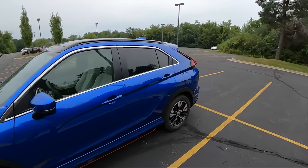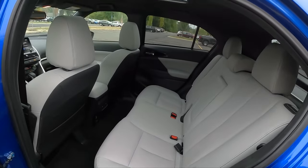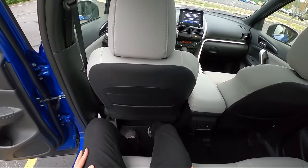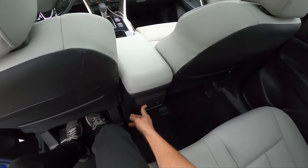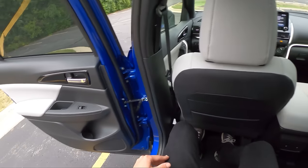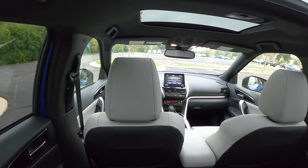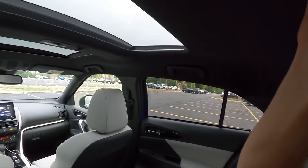Let's take a look in the back seat. Pretty spacious, looks pretty good upon first impressions. We have a lot of room to stretch out and put our feet under the front seats. We have heated rear seats and a little cigarette lighter port. Two map pockets, driver and passenger. Stadium seating, you can kind of see over the front seats. Plenty of headroom.